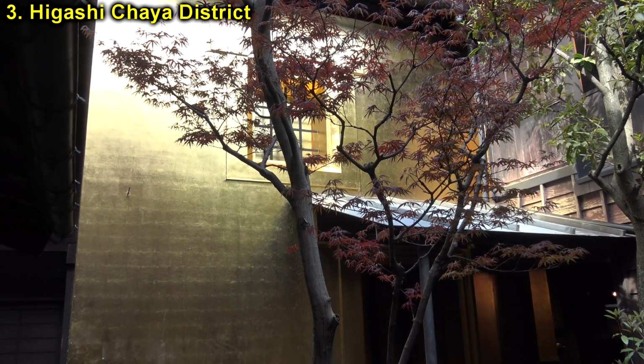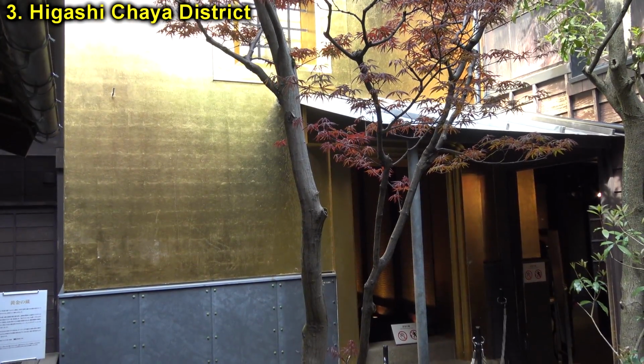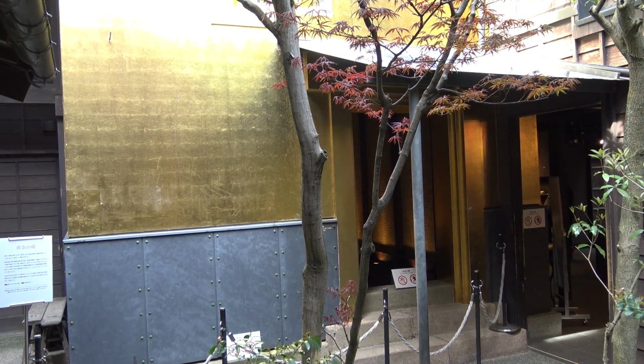In the gold leaf shop, they have the gold leaf storeroom, a storeroom that they've plated with gold leaf to show off that 99% of Japan's gold leaf production comes from Kanazawa.